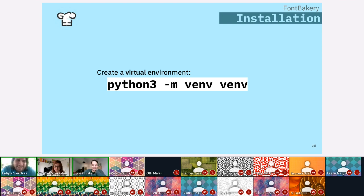Yeah, for sure. But okay, so I would suggest that everybody open the text terminal and go to a directory where you want to work. Maybe create an empty directory and go into that, so that you work from there. And then you run this command, python3 -m venv venv.